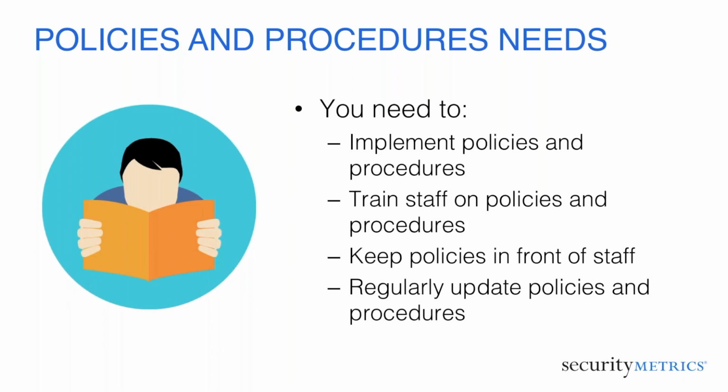If your policies and procedures aren't sufficient or are not currently in place, you don't know how to use them, or you don't know where something's located, it may lead to further investigation into your organization, which certainly may be warranted, but the idea being that we want to avoid that if we can. So we need to make sure that we first implement those policies and procedures.